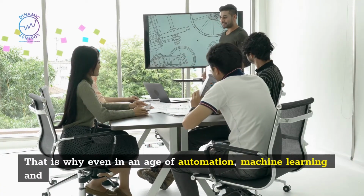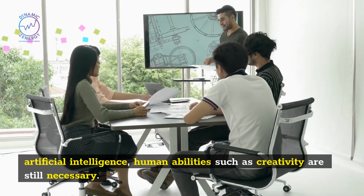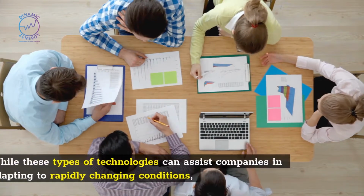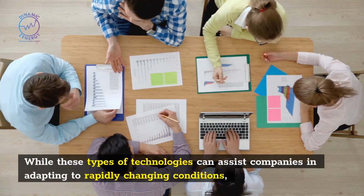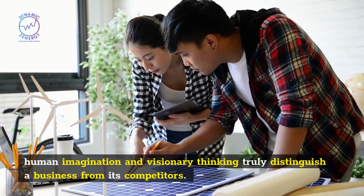That is why, even in an age of automation, machine learning, and artificial intelligence, human abilities such as creativity are still necessary. While these types of technologies can assist companies in adapting to rapidly changing conditions, human imagination and visionary thinking truly distinguish a business from its competitors.